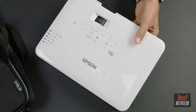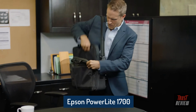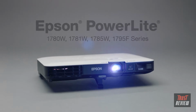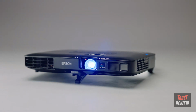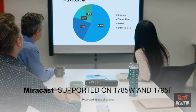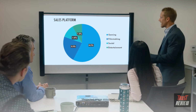Business requires travel, and for those who prefer to pack light when traveling, there are products designed to fit your needs. Like the new ultra-light and compact PowerLite 1700 series projectors from Epson. They weigh only 4 pounds and are as thin as a laptop, and deliver the performance you would expect from any bright Epson projector. Advanced features like wireless mirroring through Miracast turn these projectors into a smart display, easily projecting from your tablet or mobile device wirelessly.